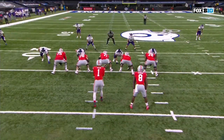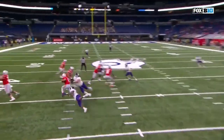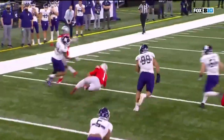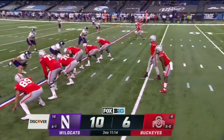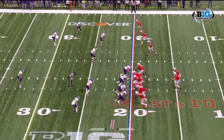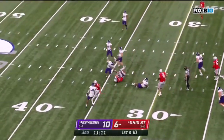Trusts himself. I was just going to say he trusts himself. Watch his eyes go over to the right. He wants to throw that little bubble screen. Northwestern defended it perfectly, so he just takes the ball and decisively cuts up. Offensive player of the year and quarterback of the year. But right now, his team needs to find a way as Sermon.